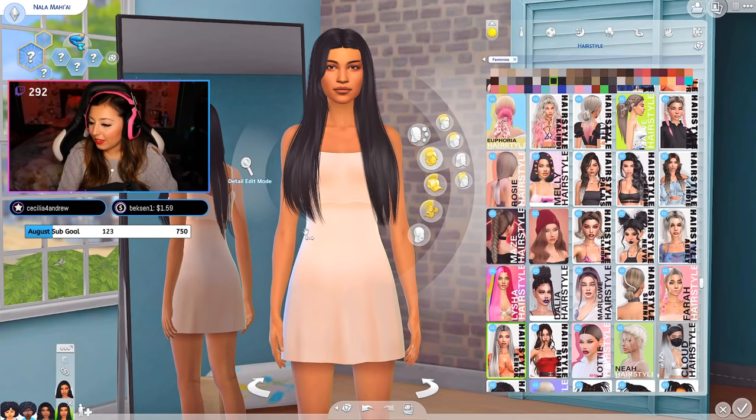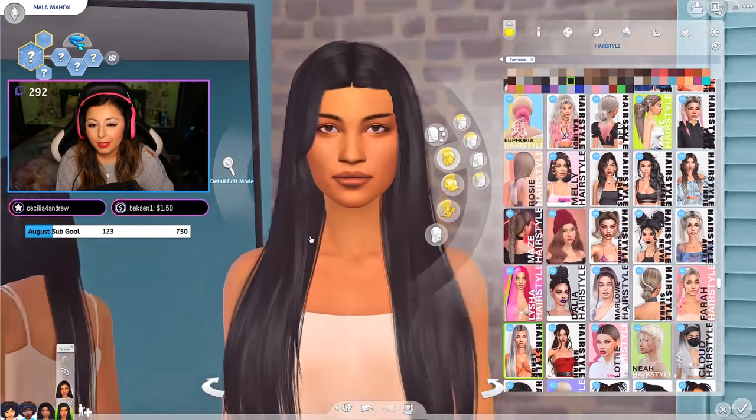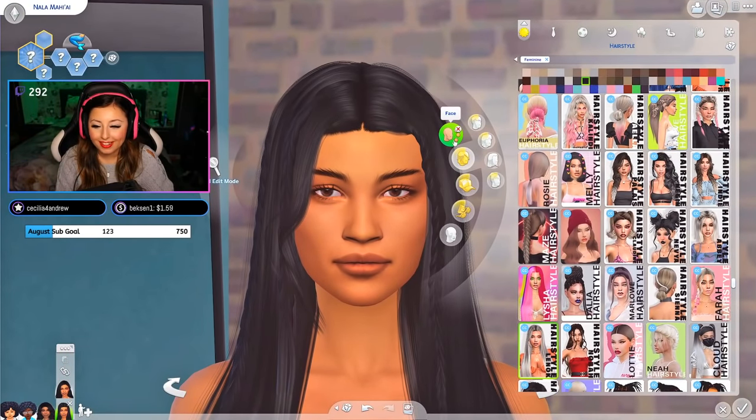Love that hairstyle on her. I think we're going to go with this one. She kind of looks like Kim Kardashian. Wait, maybe. Maybe.